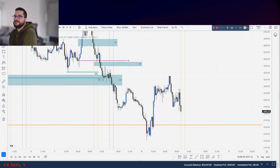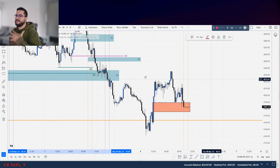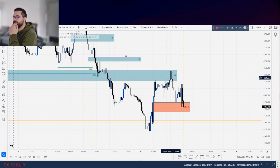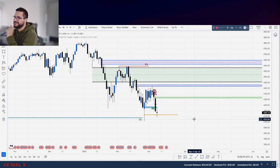Since we tagged that now and are in this fair value gap, just in time for the AM silver bullet session on this Tuesday, I personally would suspect we go higher again. However, we took, in terms of a short during the London session here, we cleared the sell side into this imbalance and ran lower. So that would speak for itself for a short. However, we're not in the range anymore, never mind.